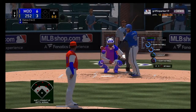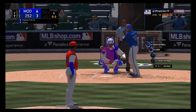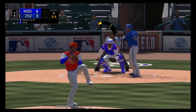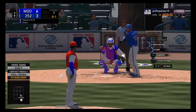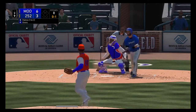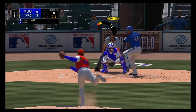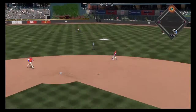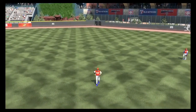Here's the second baseman now, Dustin Pedroia. He's working on a 1 for 2 game so far. First pitch on its way. Just able to get a piece of that for strike 1. Oh, and 2, here it is. Lazy fly ball out to center field. Bader coming in. He gets to it and makes the catch for the first out.